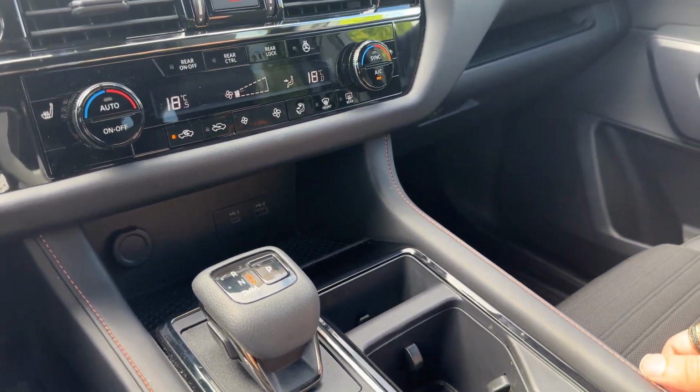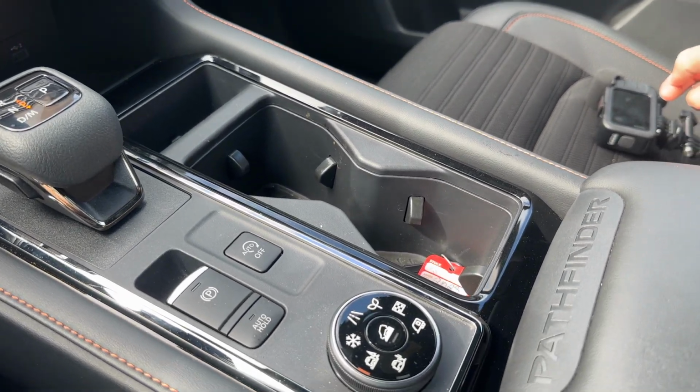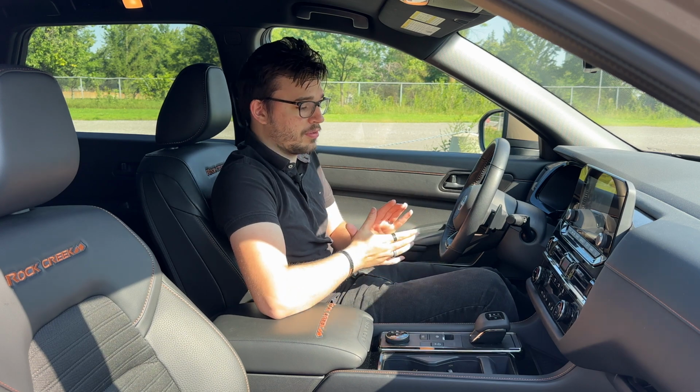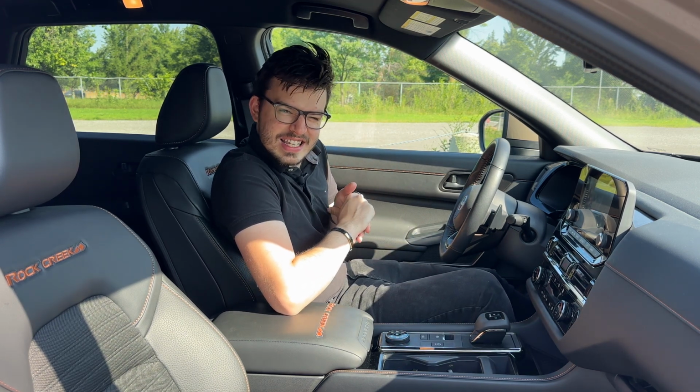They do look about as old as I am. For reference, we're talking 27 years old. Again, it just looks like they popped it in the first iteration of this car and then just left it. They didn't bother to upgrade it, which I guess if it's not broken, then they won't fix it, but I'd say it's a bit broken.